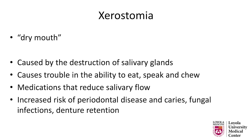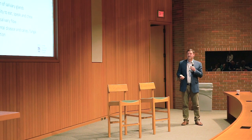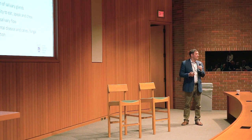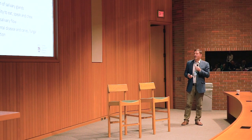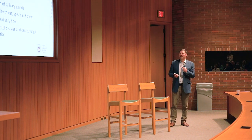So a lot of medications reduce your salivary flow, and if you don't have enough spit or no spit, it really puts you at risk for a lot of these things. Your spit is really, really important. It's really gross, but it's really important. We could have a whole talk about how important your saliva is, but that's for another day.